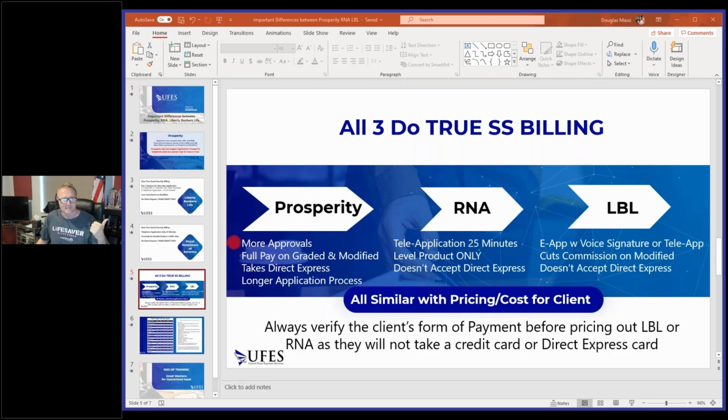Again, Prosperity: more approvals, full pay on graded and modified, full commission, no cut in commission on graded and modified. They're going to take the Direct Express card. The give and take is what I've told you. You're going to get paid later, and the application process might be a little bit longer.